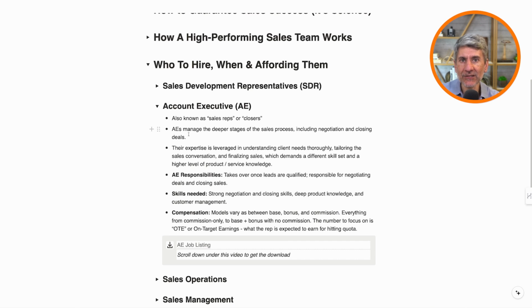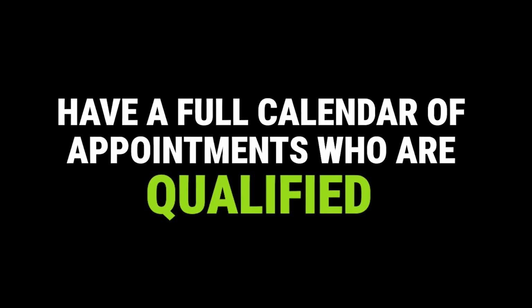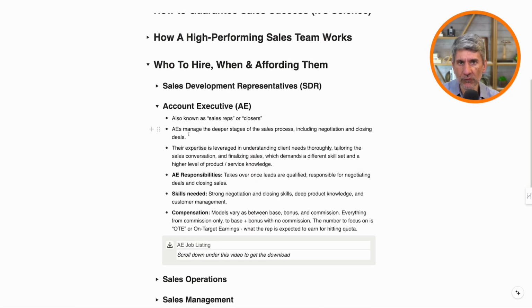At the AE stage, what we want these closers focused on is having a full calendar of appointments who are qualified to buy. If a closer is spending their time qualifying a lead, that's probably a waste of time, because the closers, as we'll see in a second, are paid very differently. They're taking over once the lead is qualified, and they negotiate. And they need strong negotiation and closing skills.